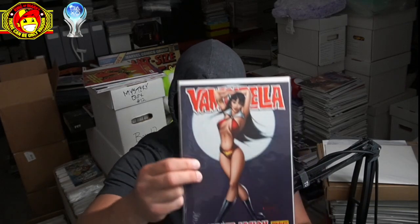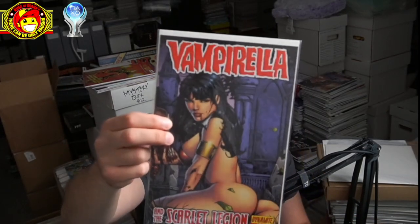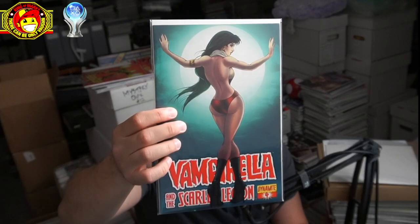So I got a couple of these Vampirella and the Scarlet Legion variants here. So glad to add these because I've been on the hunt for these for a while. Just adding anything and everything Vampirella. So issue number 4 there, Ali Garza.